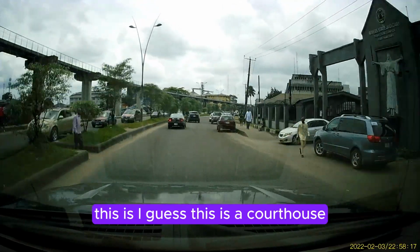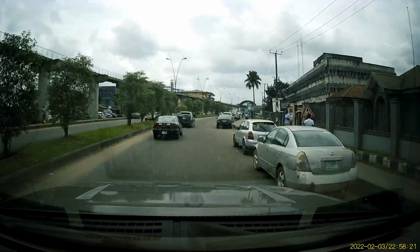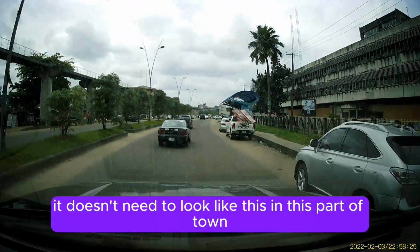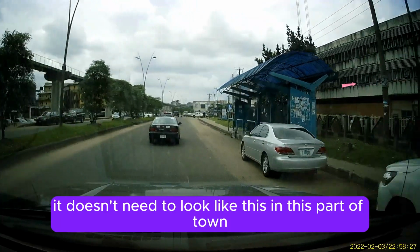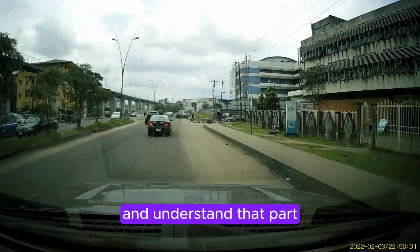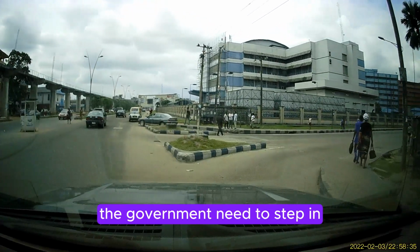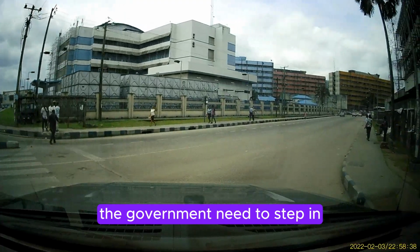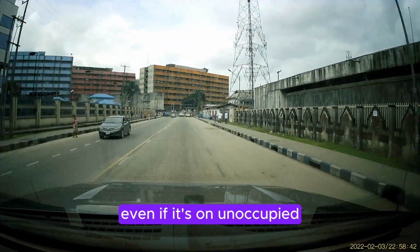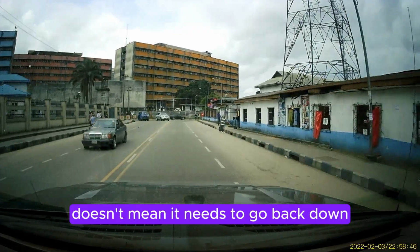I guess this is the courthouse. Yes, this is the courthouse. That's another old building as well that needs to be updated. It doesn't need to look like this in this part of town. I'm hoping somebody would hear that and understand that one. And if the owners are abandoning it, the government needs to step in. The government needs to step in, give them a certain time to update the building. Even if it's unoccupied, it still needs to be updated. Because it's unoccupied doesn't mean it needs to go down.